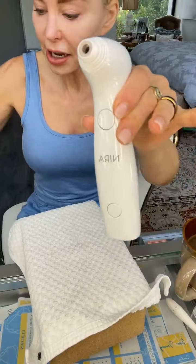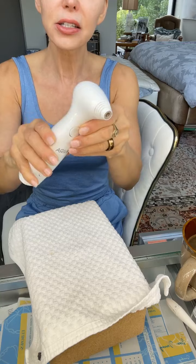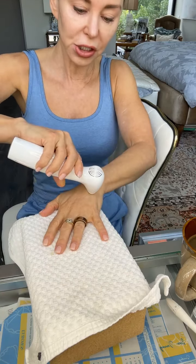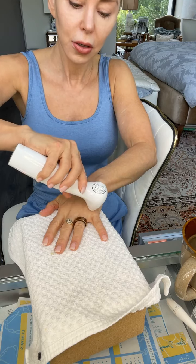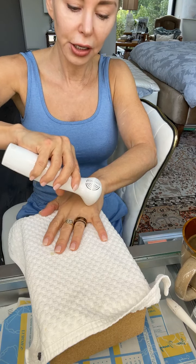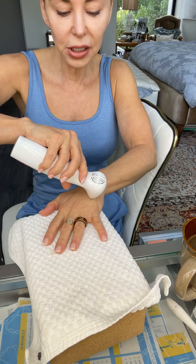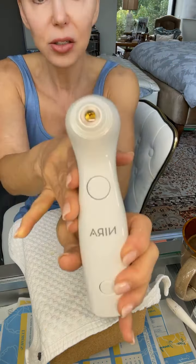So this is the Nira precision laser. This is what I was testing out on my hands. I was doing it every single day. And I like it. It's not that I don't like it. Let me see if I can show you how it works. But look how long it takes. That's one little line, and I go up the other thing. You can do this easily in like 10 or 15 minutes, but I just decided I want to wait for the bigger head, because look at how small this is.